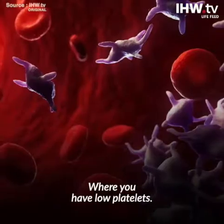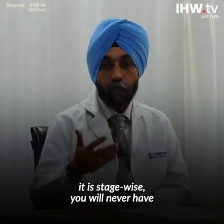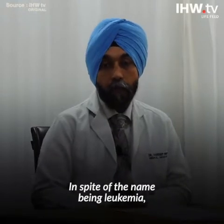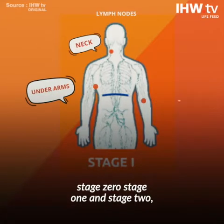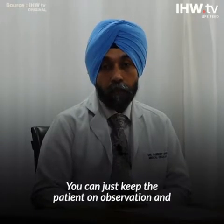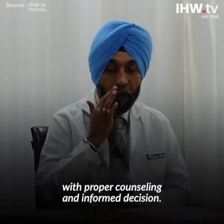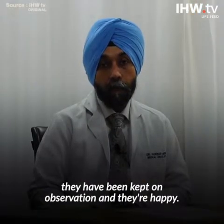Finally, you have low platelets. Usually in CLL, when the disease progresses, it is stage wise. You will never have stage 2 directly, stage 3 directly. It will be stage 0 first. In spite of the name being leukemia, the name being blood cancer, stage 0, stage 1 and stage 2, which I have told, we can avoid treatment. You can just keep the patient on observation, and with proper counseling and informed decision, I have a lot of patients who for years have been kept on observation and they are happy.